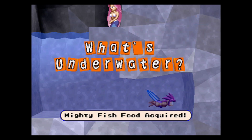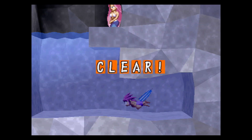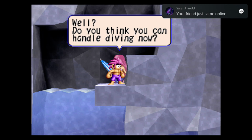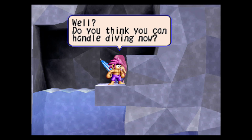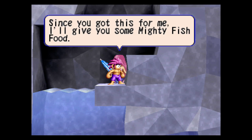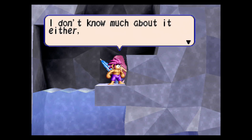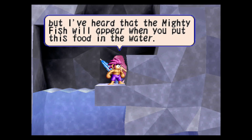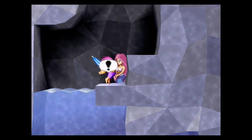I still can't remember what exactly I need to do with that mighty fish food. I've got to jog my memory. Well, do you think you can handle diving now? Since you've got this for me, I'll give you some mighty fish food. I don't know much about it either, but I've heard that the mighty fish will appear when you put this food in the water.